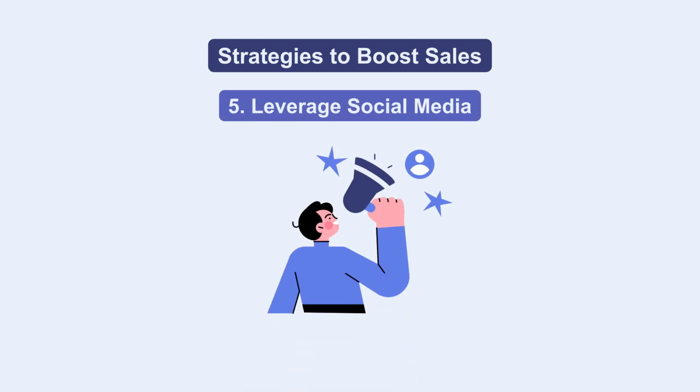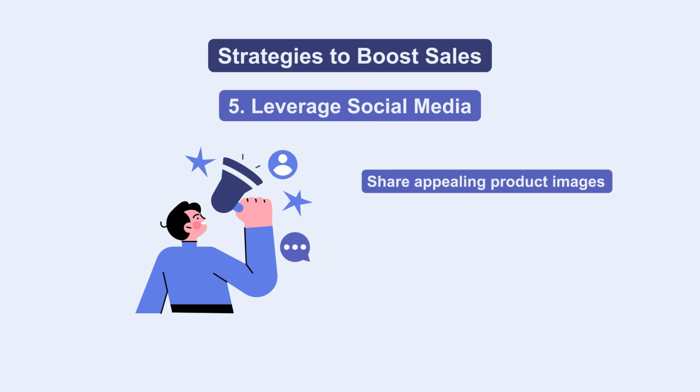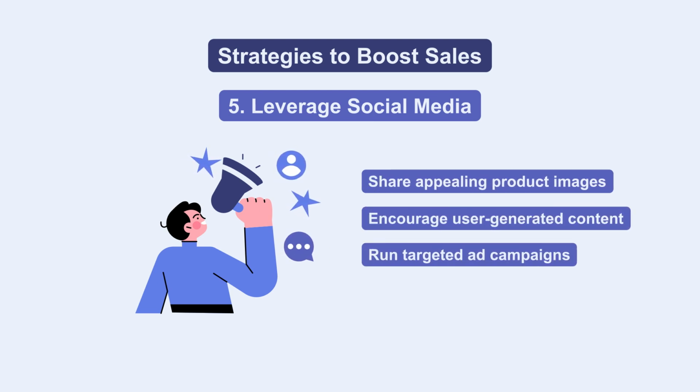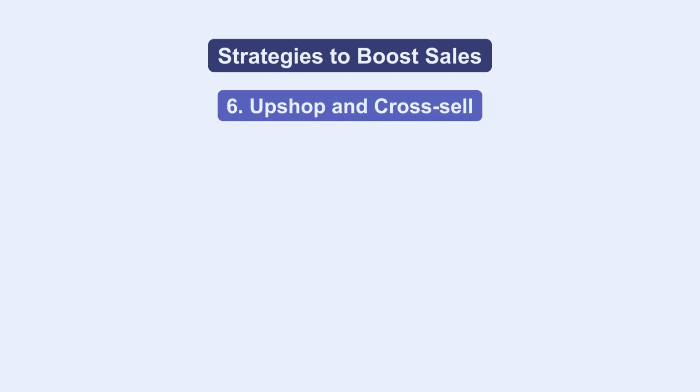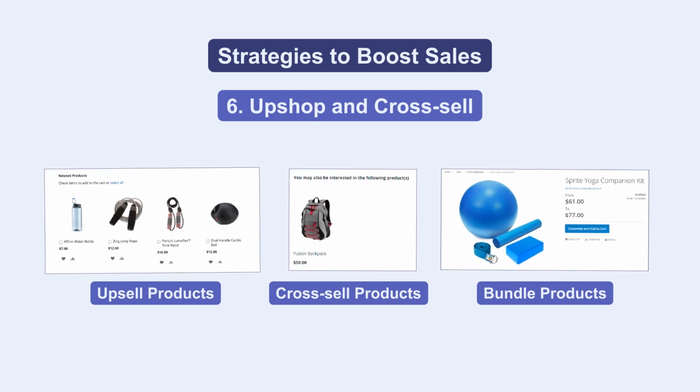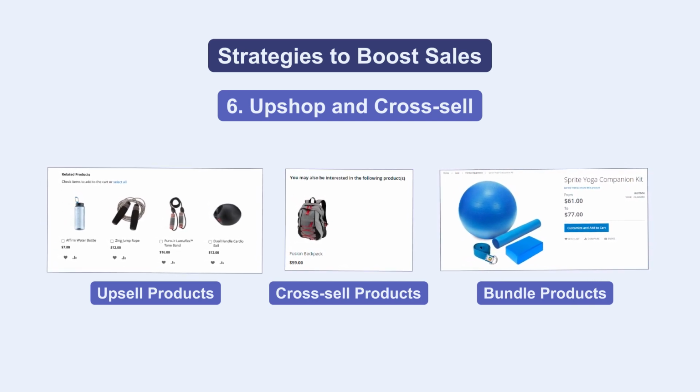Magento 2 enables easy integration with social media platforms. Share appealing product images, encourage user-generated content, and run targeted ad campaigns. Increase your average order value through upselling, cross-selling, and product bundling. Offer upgraded product versions or complementary products to customers.